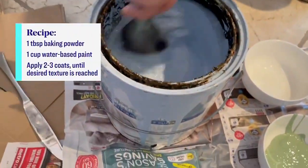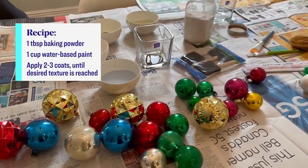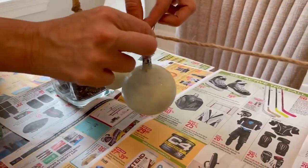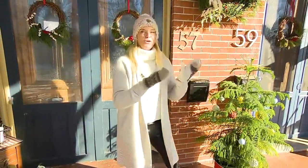So you take your old paint, put about a tablespoon of baking powder into it, stir it up, it'll become thick. It'll become that matte color. Then you can paint all the balls. And Trace, the best part is your Christmas balls match the walls in your house.